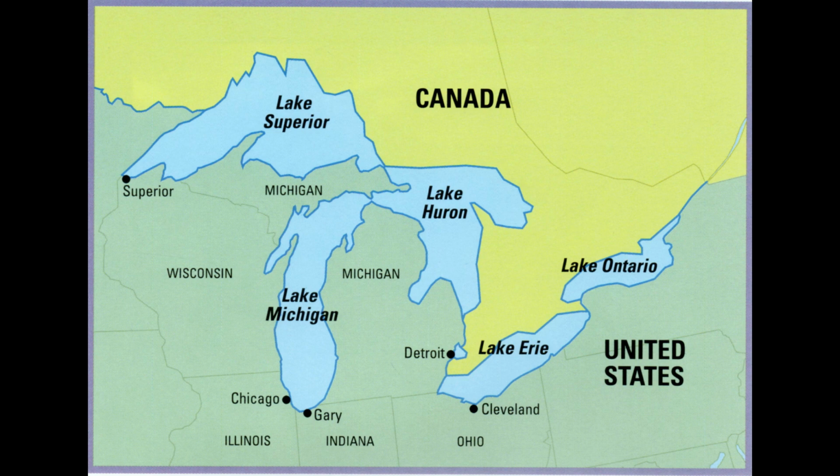Please refer back to the map on page 10. Take a minute to locate the states of Illinois, Indiana, Michigan, and Ohio. There is another state that's not named on this map or labeled on this map that also shares a shoreline with Lake Superior. Which state would that be?